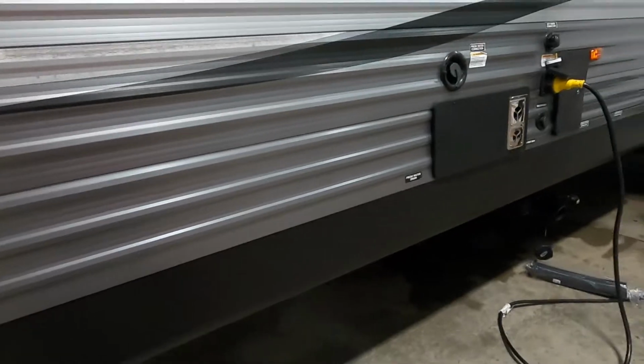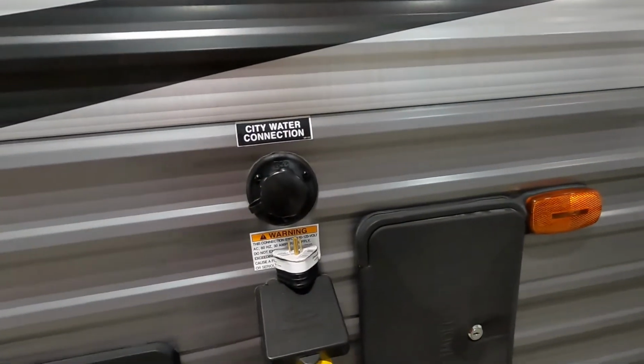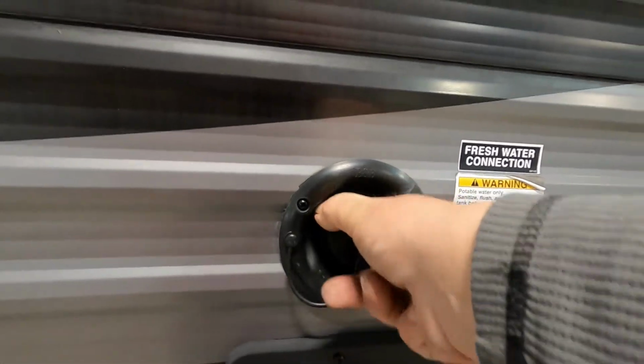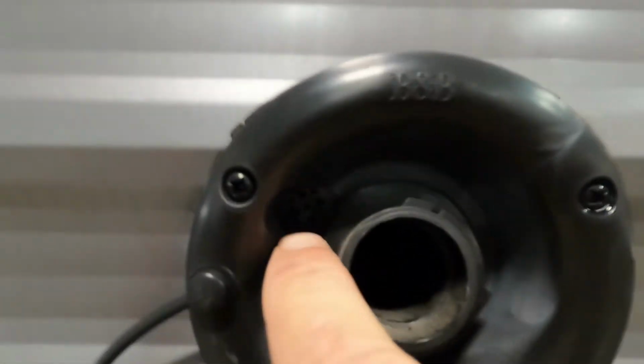All right, now let's say that we're gonna go camping and we're not gonna use city water. We're gonna go boondocking or dry camping. In that case, we're gonna fill up our fresh water tank. No need for a water pressure regulator here. We are gravity filling this with a hose. Two ways to tell when it's full.